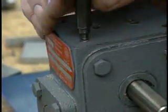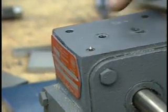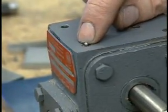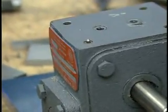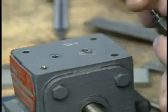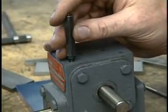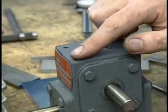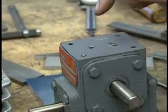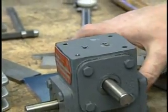You install these by simply threading them in place. So if you look at the base of the point, there's a little hexagon there. So this works just like a socket wrench. You screw them in until just the point sticks up above the surface. Do that in the other three holes, in this case.